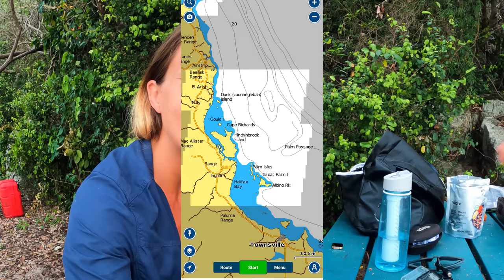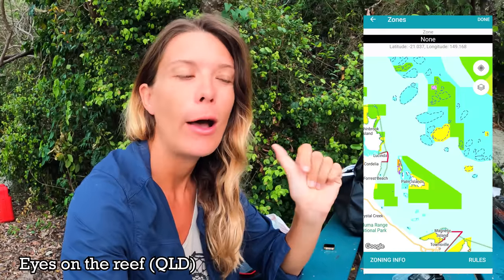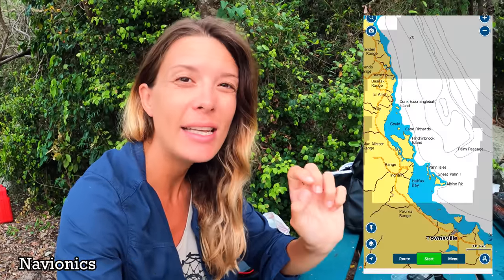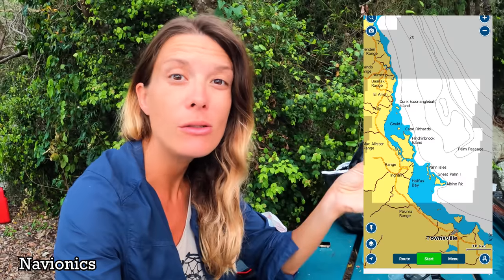I don't know if you use another app, just let us know in the comments, like anything boat related we use as well. Eyes on the Reef for the mapping zone to know if we can go fishing or not. And Navionics just to record our distance, our speed, and our routes. But yeah, that's the three apps we use right now. So if you've got any other, let us know. Oh, and Chris as well used the Queensland Fishing 2.0 something for the fish regulation.